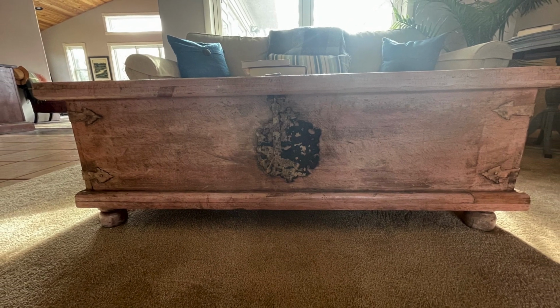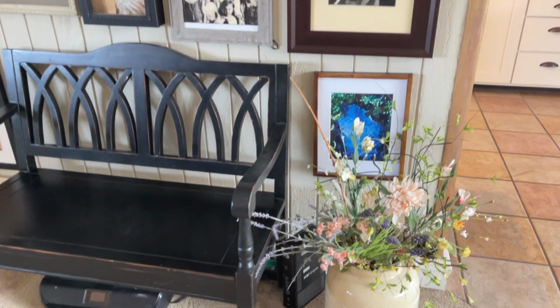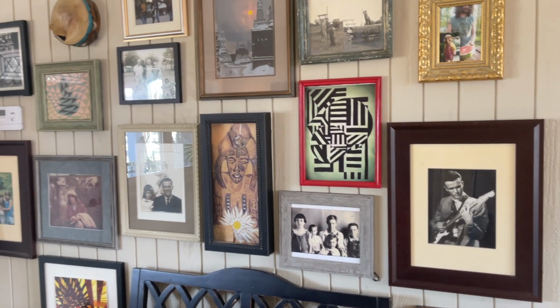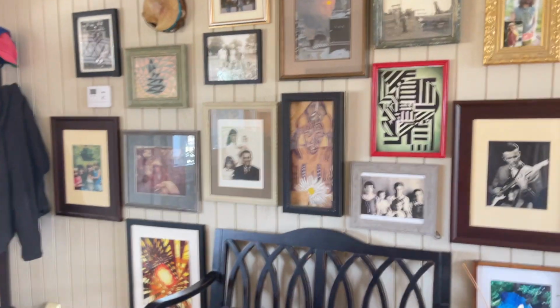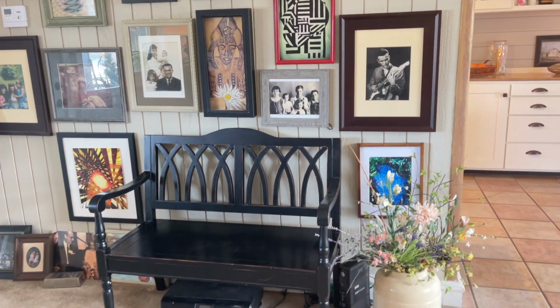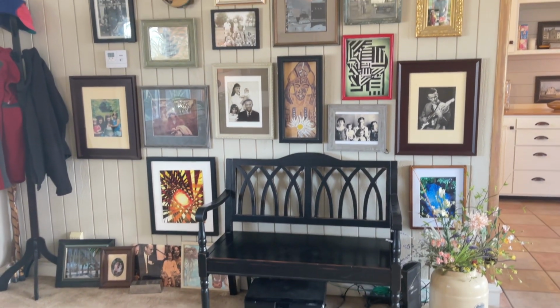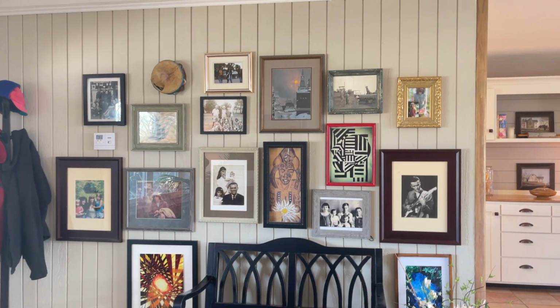And then you turn and see her gorgeous wall here that's got family art and family photos, and it just really gives it that eclectic, boho, fun kind of feel, very personalized. I just love that wall.